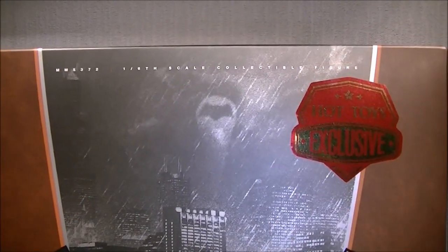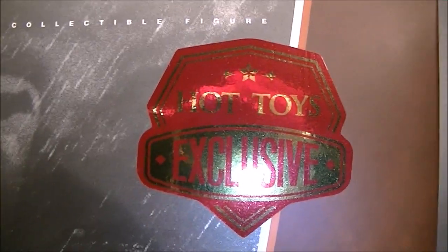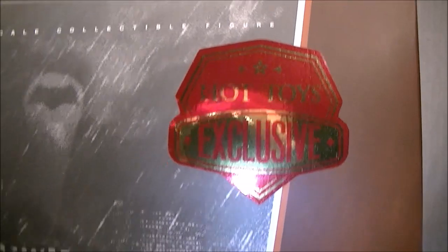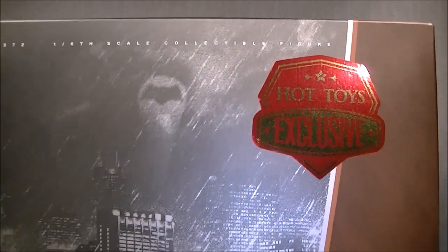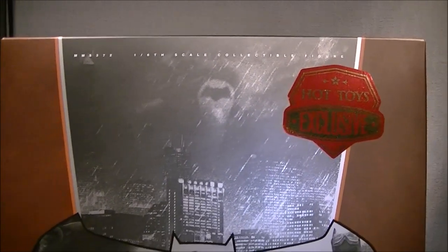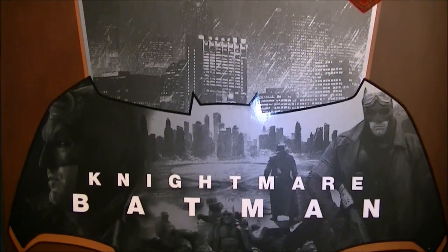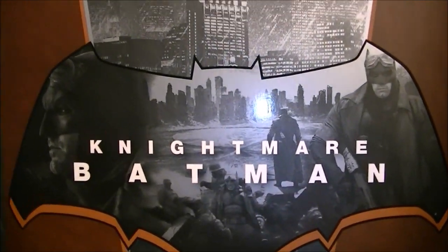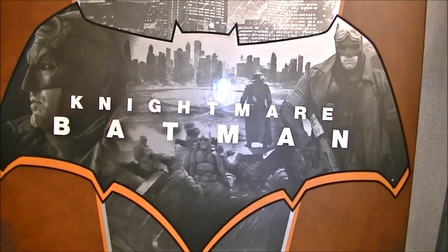So, first thing that strikes you is the Hot Toys exclusive. They say they're limited runs. I don't know how limited they are. I heard there were 300 in Hong Kong, and I know Sideshow get a shitload of them. Sideshow's stock will probably not go in for a month or so, so it makes the initial stock in Hong Kong sought after and really expensive.